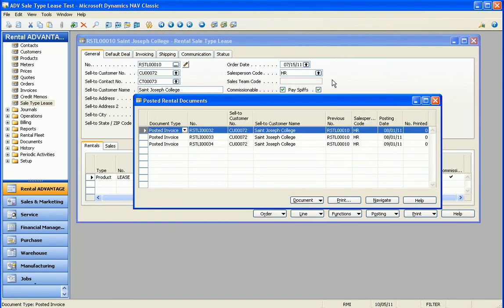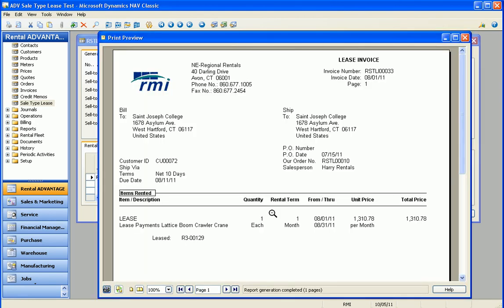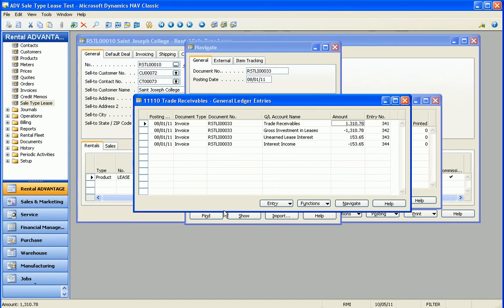Now, as we start generating those monthly invoices to our customer, let's first take a look at one of them. So here is our invoice that went out on 8/1 for the very first bill. And we can see that the crane that happens to be leased has been referenced, so crane number 129. And our monthly invoices are going out for $1,310.78 each period. And as each month when we generate our lease invoices, immediately General Ledger is being updated for the amount being posted on each lease.